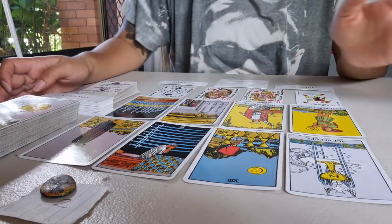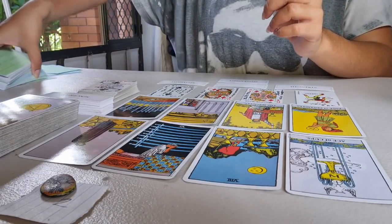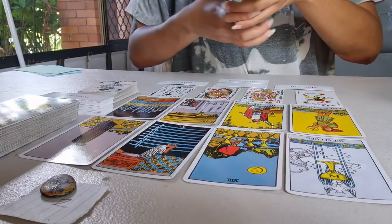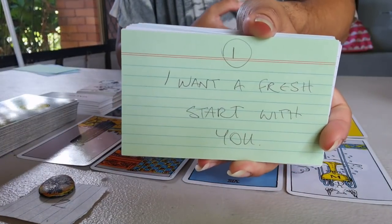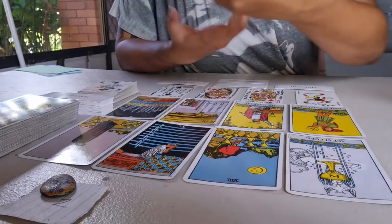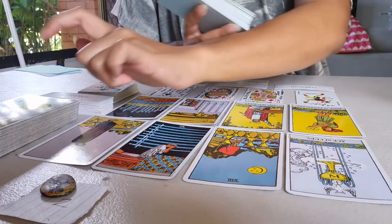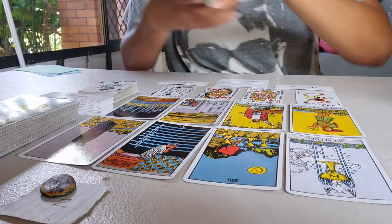All right, so we got some specific messages from your person as well. The bottom deck energy was, again, another ace. I want a fresh start with you. Now, I perceive this actually as the Ace of Wands. So we got the Ace of Cups, the Ace of Pentacles, and now the Ace of Wands. So this person is very much a master of their craft.